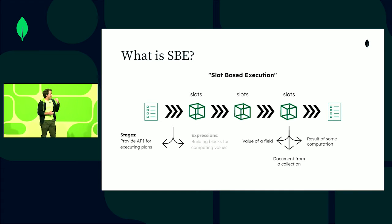Conceptually, the API of SBE is similar to the classic engine. You're still going to have a tree of plan stages that is responsible for executing the query. But the big difference is that whereas in the classic engine each stage produces documents to feed to its parent stage, in SBE each stage is responsible for updating the values of the slots, or the values that it cares about.